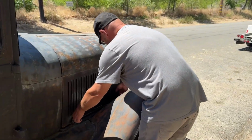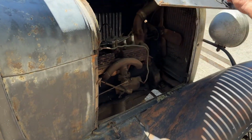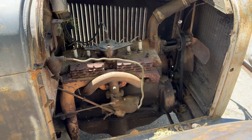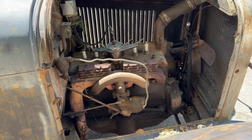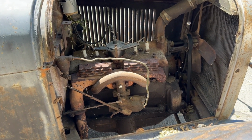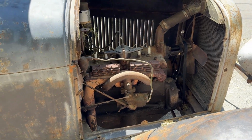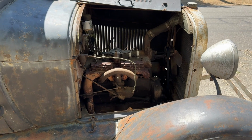I can't imagine the drive home. Oh, the drive home is going to be a blast. So there's a little 4-cylinder. And what's really cool about these is this is a huge 3.0. So that's really big for a 4-cylinder. And, you know, it really is half of a V8. That's so true. You can get this thing really humming.